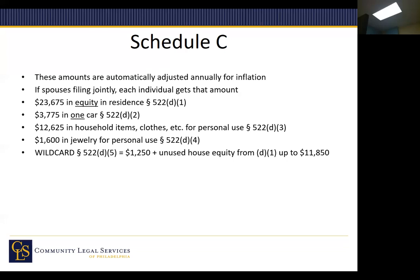So you get the standard. Everyone gets the $1,250 wild card, and then there's an extra piece of the wild card, which is if a person doesn't have that much equity in their house and they don't use all of the house exemption, they can carry some of that over and use it for anything else that they want. And that's what that $11,850 is.